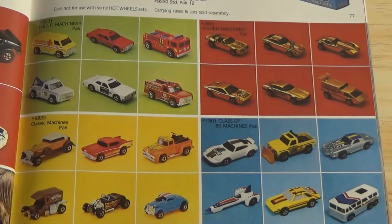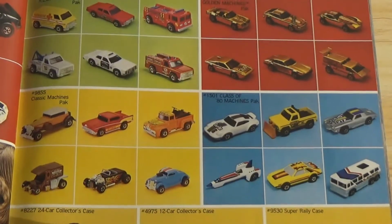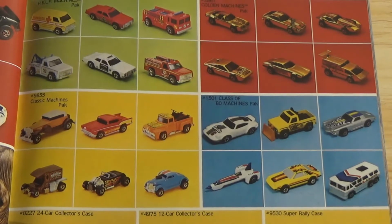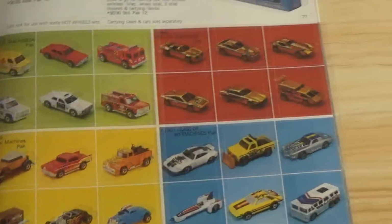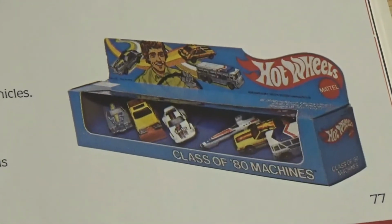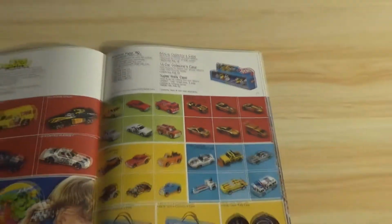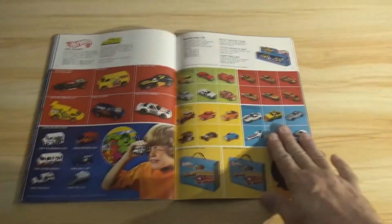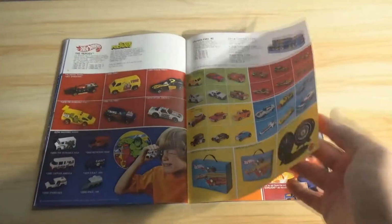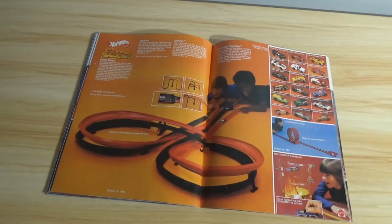Any big Hot Wheels fans out there? And these are 6-packs, that's why they're color grouped, packaged like that. I bet those are hard to find still in the box. I don't collect Hot Wheels currently, but I can just imagine. And there's the Scorchers set.